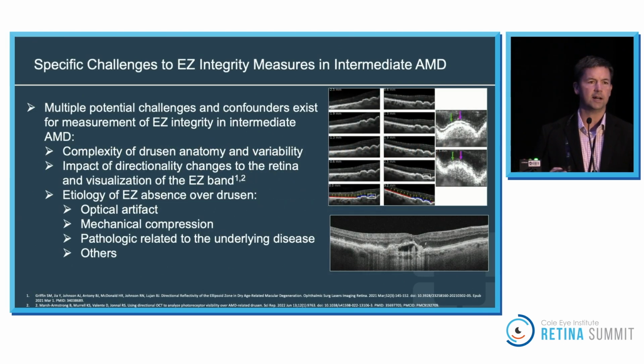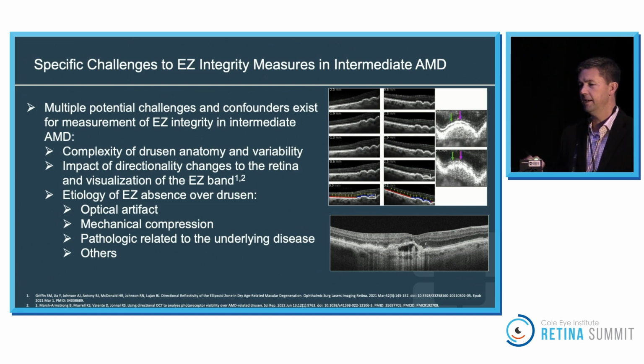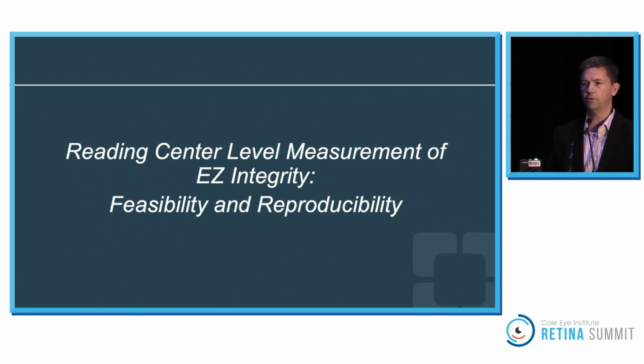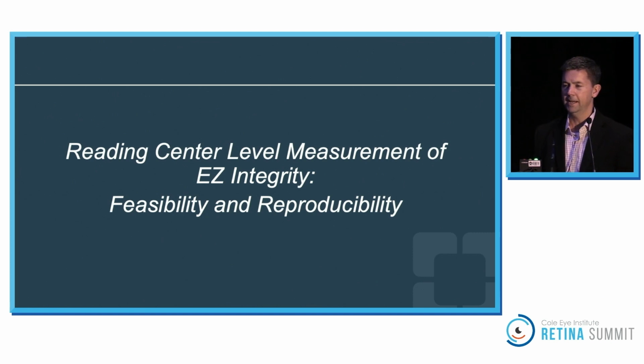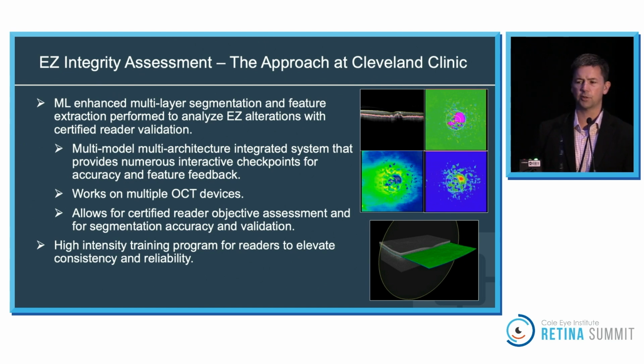When we look at this as well, there's directionality concerns. Brandon Lujan has done some really interesting work showing that the ellipsoid zone and other retinal bands change as the angulation changes. But interestingly, he also presented that in AMD, that directionality is not as significant. So when we look at this in terms of how do we get to a point where we can measure this, can you do it at a reading center level? I'll talk a little bit about how we got to where we are.